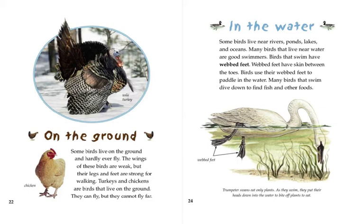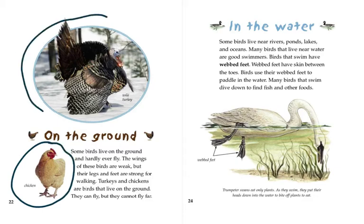Some birds live on the ground and hardly ever fly. The wings of these birds are weak, weaker than birds that fly and hunt. But their legs and feet are really strong for walking and also for protecting themselves. Turkeys and chickens are birds that live on the ground. They can fly, but they can't fly far. So here's our little average chicken that we would see on a farm. Here's a turkey out in the wild. Turkey doesn't look like it can fly, but it actually can. And when it does fly, it can fly quickly, but just not for long periods of time.